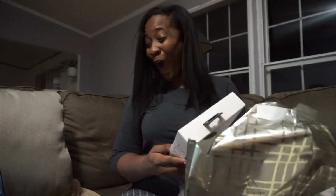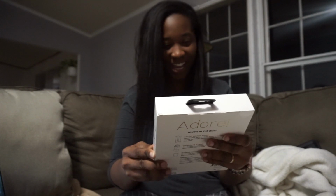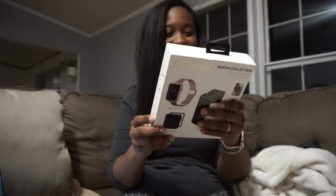It looks like a bug. Ew, what is it? Oh! Look, y'all. I got an Apple Watch holder stand! Oh, hell yes. I'm going to be using the heck out of this. I'm going to set this up tonight.